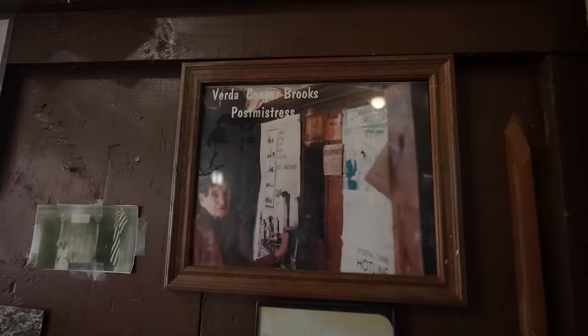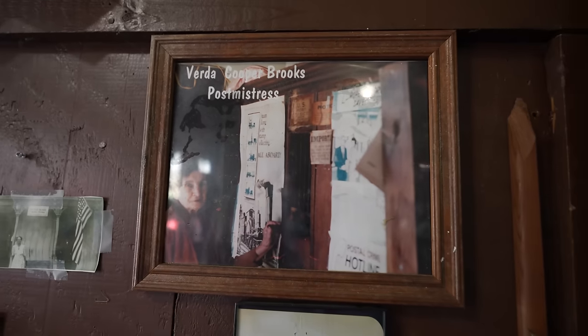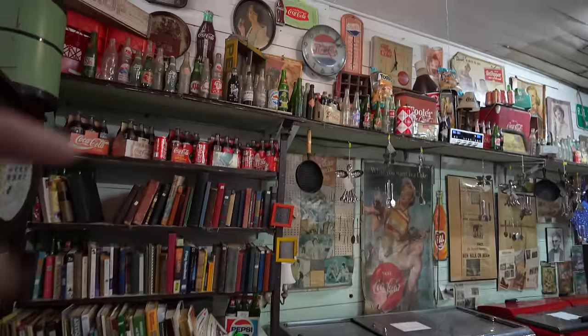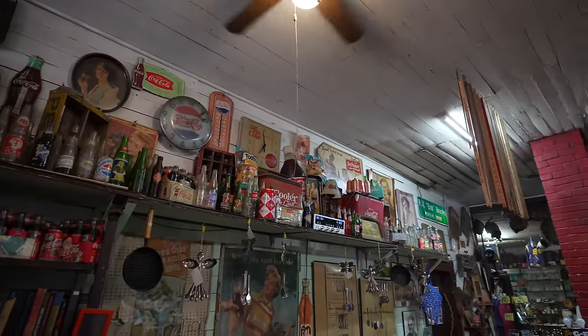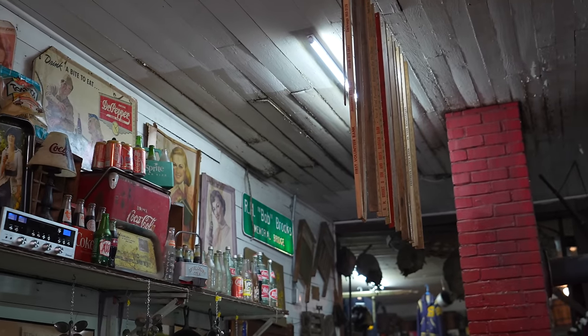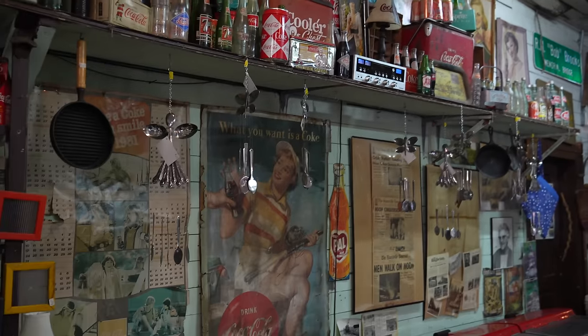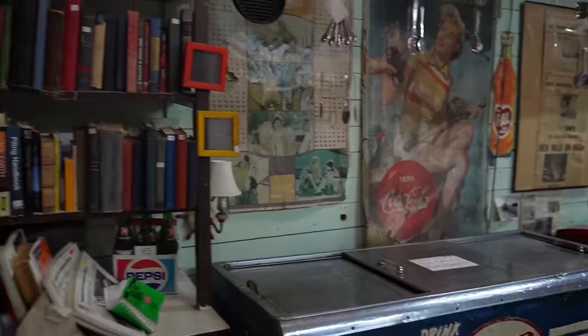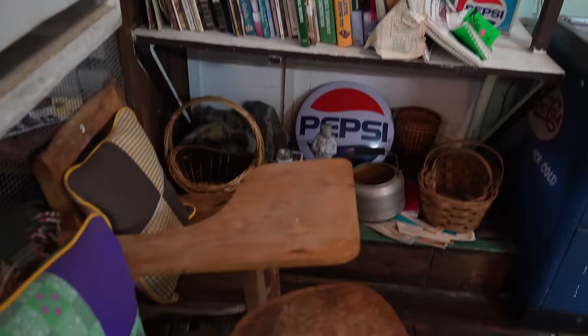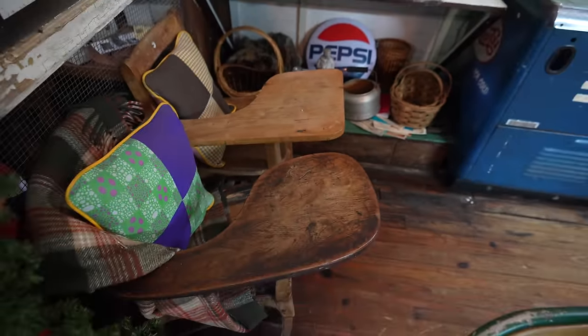There's Berta Cooper Brooks, postmistress. We've got some old bottles and all kinds of stuff up here on the top shelf. Yardsticks. That's pretty neat. The posters. Books. And do you see these old two desks here? Isn't that neat?